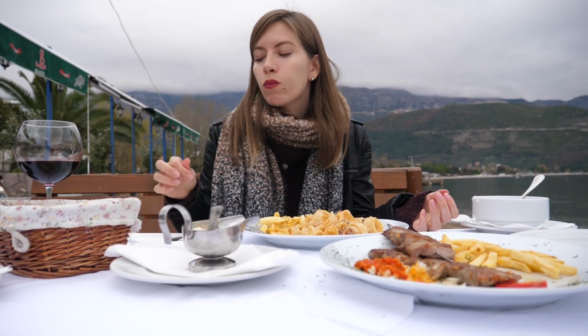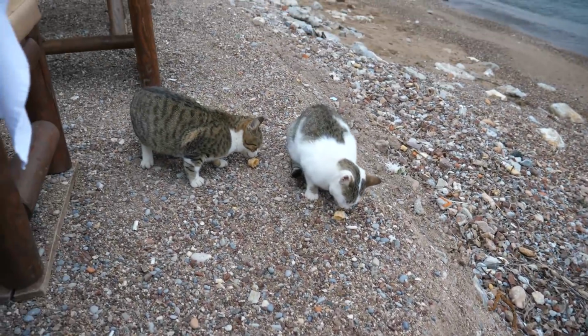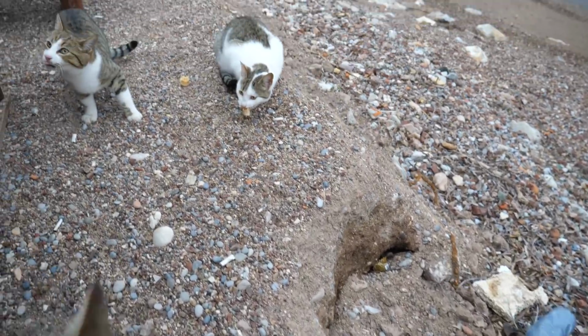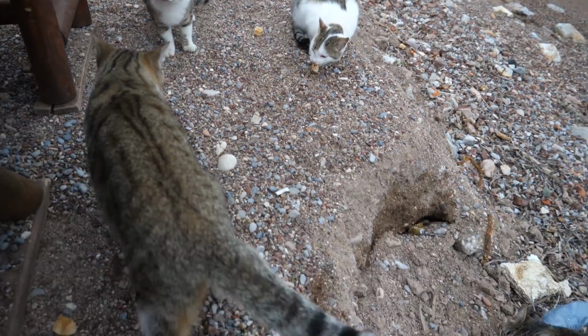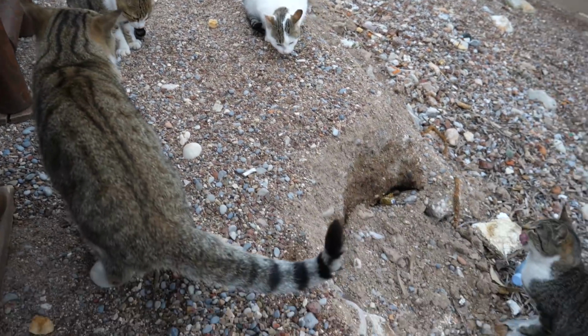Agreed. Look at how many friends we have here. Four cats eating a little bit of kebab and calamari. I don't think the restaurant's gonna be too impressed when they find all the food underneath the table. Oh well, they're cleaning it up well. Go kitties, go.